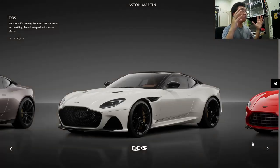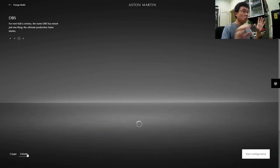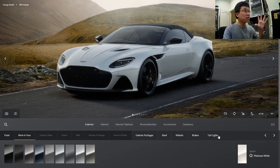So in that case, I'm going to jump into this and I'm going to try and spec my own Aston Martin, and the model that I have chosen is the DBS, and I'm going to go a bit wild about it this time. I'm going to try and spec a DBS Volante. All right, so this is the default configuration. You see a white car, platinum white paint with a black soft top.